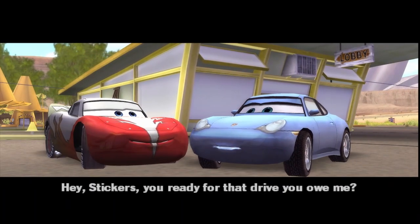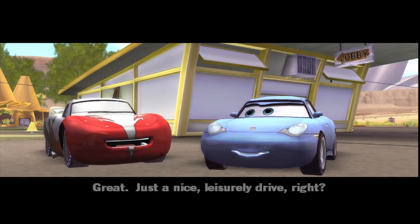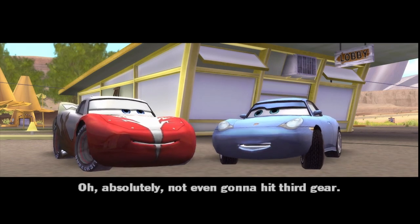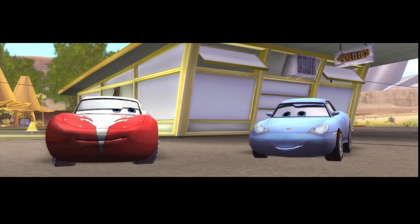Hey, Stickers, you ready for that drive you owe me? Wheel well? Sure, we haven't been up there in a while. Great, just a nice leisurely drive, right? Oh, absolutely. Not even gonna hit third gear. Ladies first. Okay, if you say so.